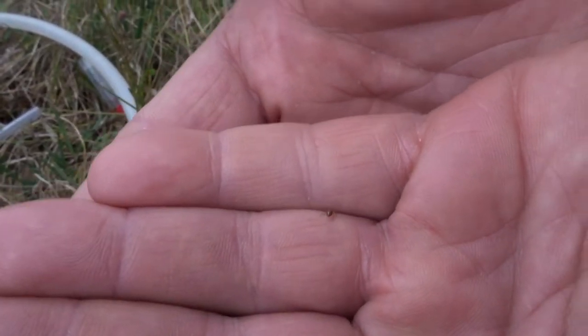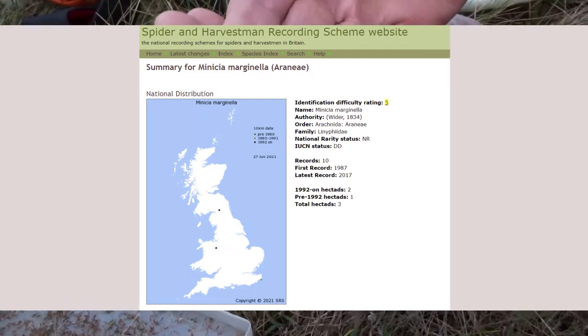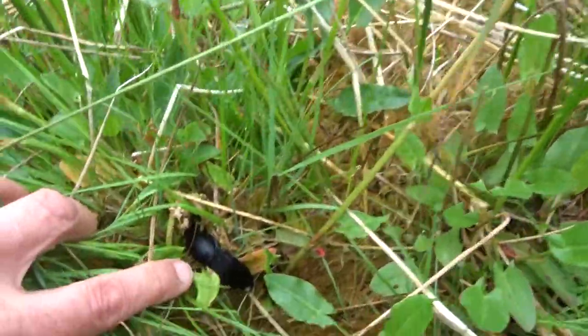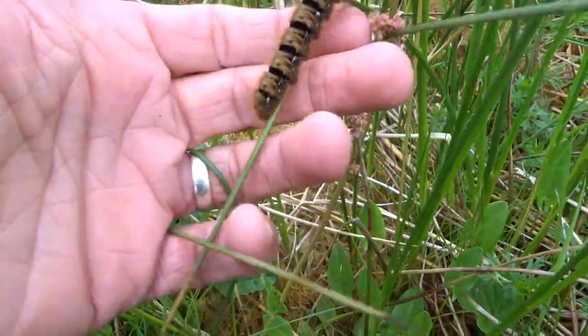Manicia marginella belongs to the Linyphidae family, which are commonly called money spiders. So as you'd expect, they're very, very small. Butterburn Flow is one of only three sites in the UK that the spider has been recorded, which makes it a target for our search. Some of the larger inhabitants of the site included these wonderful black slugs, and we also found several oak eggar moth caterpillars here.